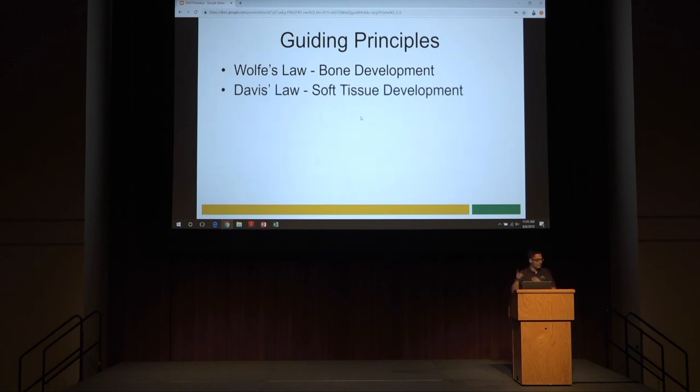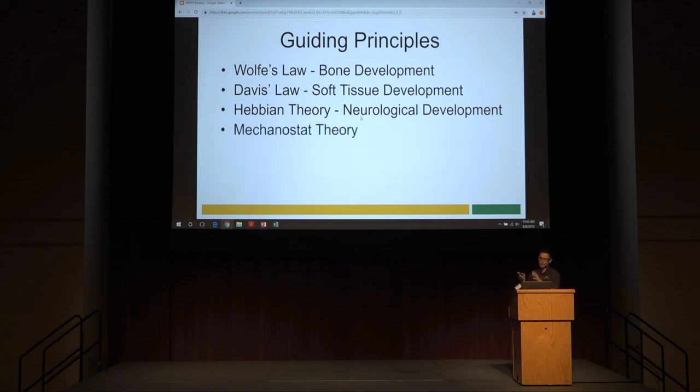Davis's law is that same concept in relation to soft tissue development. The mechanical forces that are placed onto your soft tissue, your tendons, your muscles, your ligaments, change their development. Hebbian theory is maybe a bit more widely known. The concept is that neurons, or neurological tissue, that fire together, wire together. So when you engage the neurological tissue in repeated motions, it starts to develop the pattern. The mechanostat theory is sometimes referred to as Wolf's Law 2.0, also this concept of mechanical input driving the physiological mechanisms of what we see.